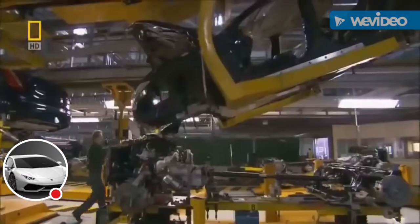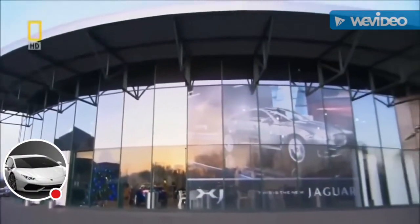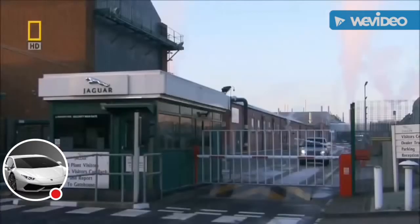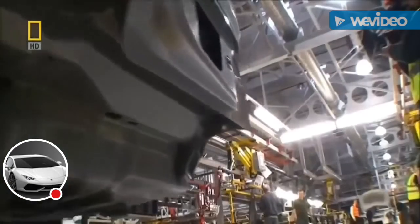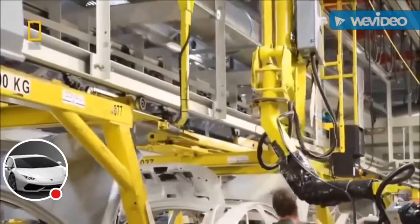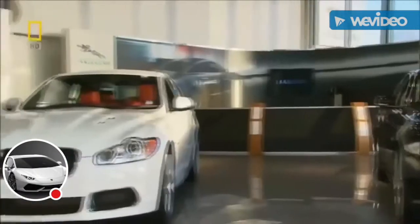Richard Else is operations director. He oversees the entire plant. In his 20 years, he's seen a lot of changes. 20 years ago, Castle Bromwich was only actually a body and paint plant. It became an assembly plant about 12 years ago. And over the last 10 years, we've been rejuvenating the Jaguar brand and creating a new showroom for the three products that we have today. And Castle Bromwich has been at the heart of that revolution.